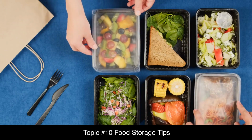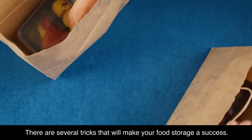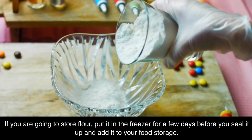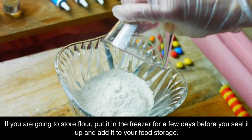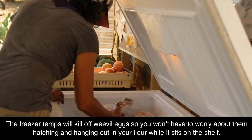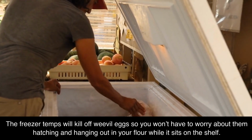Topic number 10. Food storage tips. There are several tricks that will make your food storage a success. If you are going to store flour, put it in the freezer for a few days before you seal it up and add it to your food storage. The freezer temps will kill off weevil eggs so you won't have to worry about them hatching and hanging out on your flour while it sits on the shelf.